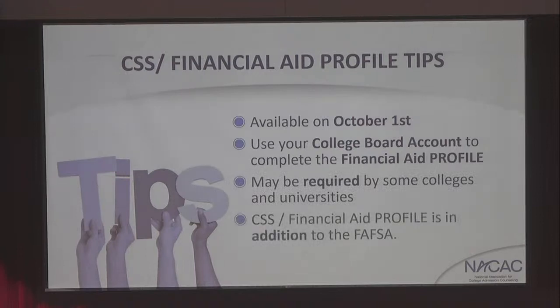The other thing about CSS is it's in addition to the FAFSA, and so if you do end up applying to institutions that require the CSS, just make sure that you're also doing the FAFSA as well.